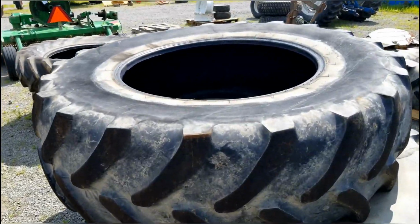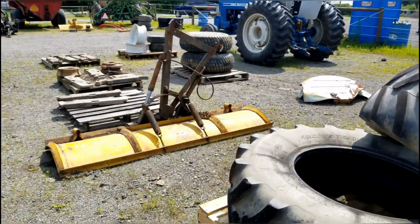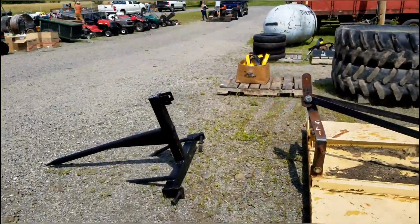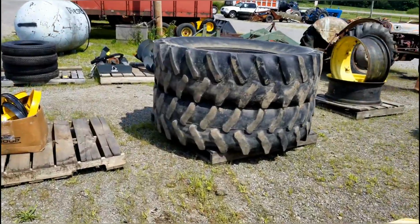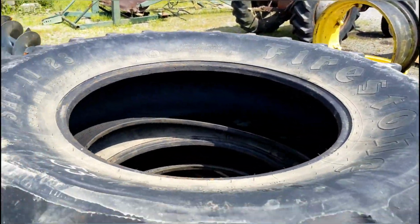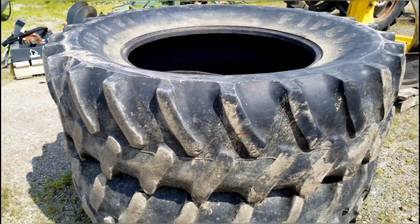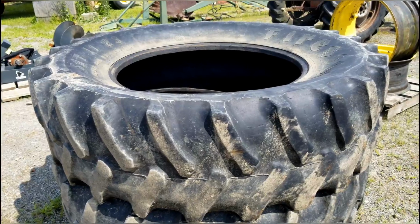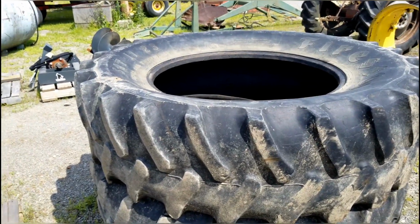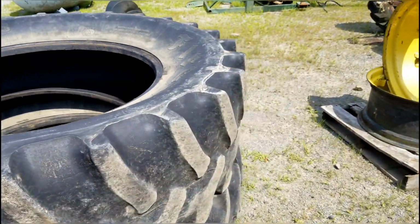Doesn't matter which month you come down here, they always have tires and whatnot. Used, of course. And there's a set of 18.4-34 Firestones here. They're really worn. I think they'd be okay for duals, but not as mains. I mean, they're down to, I don't know, maybe 10% tread on them, maybe 15%. But yeah, I guess you could throw these on a set of duals and be fine.